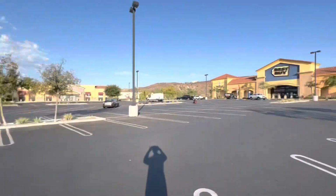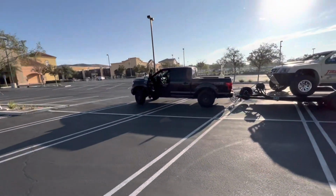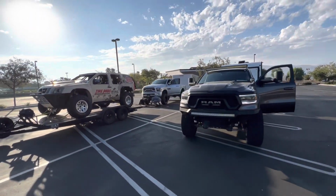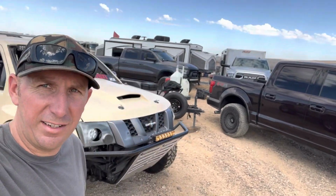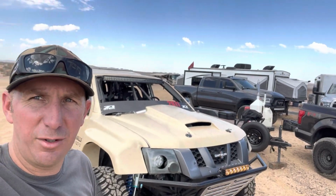At the old Best Buy parking lot. It's a classic place to go. We got race trucks, trailers, everything set up, headed out. We're here, California 300. Truck's offloaded, camp's pretty much set up. I'll show you what camp looks like and what else we got going.